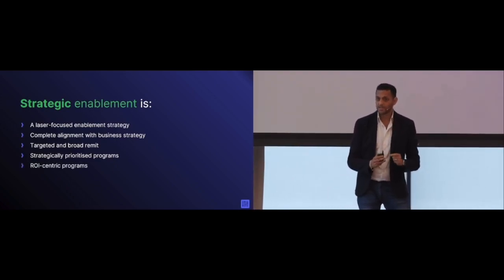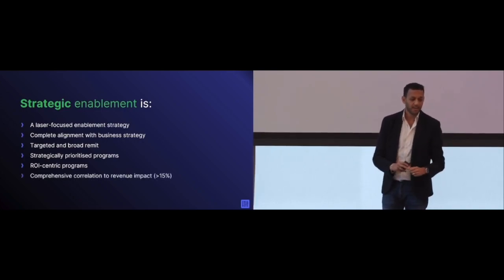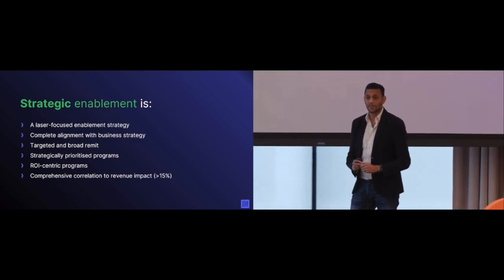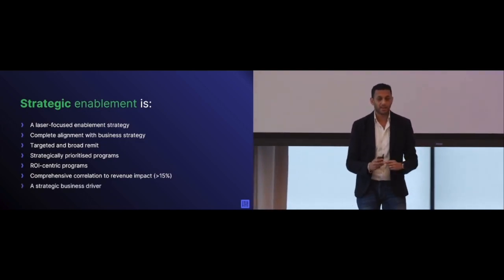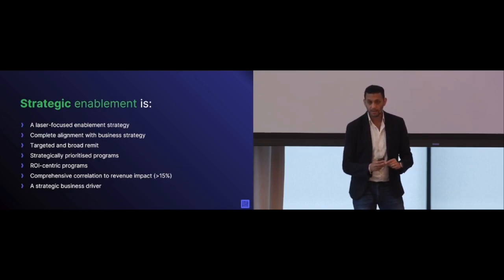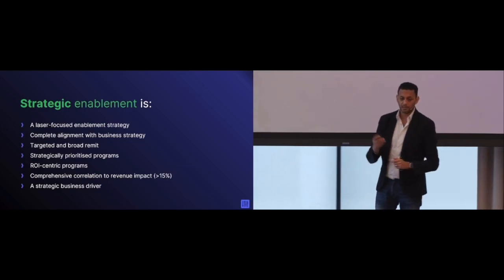ROI-centric programs. Why are we doing something? What's the return on that? Be able to answer that question. Comprehensive correlation to revenue impact. Think more than 15%. The least it should be is 15%. And that allows enablement to be a strategic business driver and not a cost center, right? This is all about elevating the function to be a value driver, and that's what strategic enablement is.